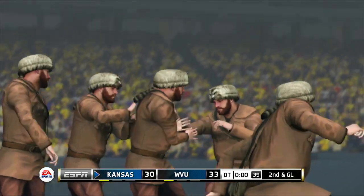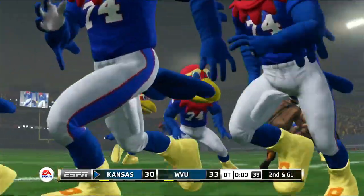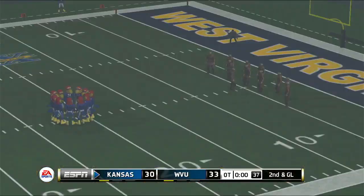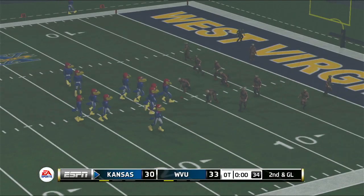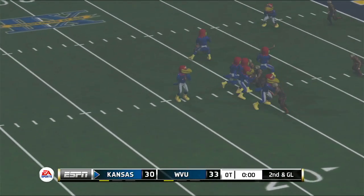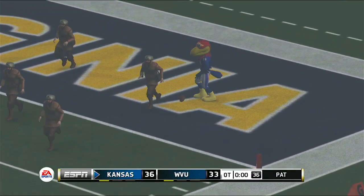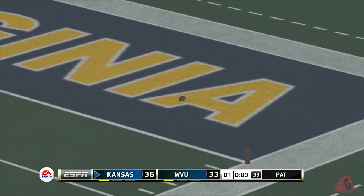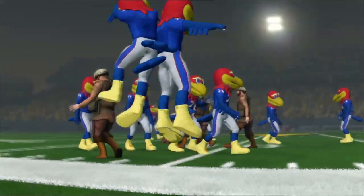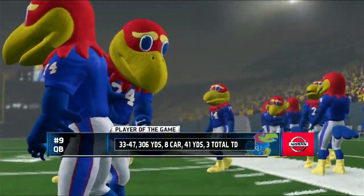And they hit him in the backfield. And this one comes to an end. Our final count in this game, Kansas 36, West Virginia 33. And the West Virginia Mountaineers.